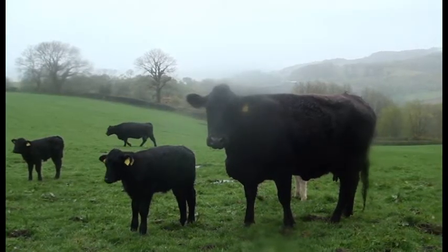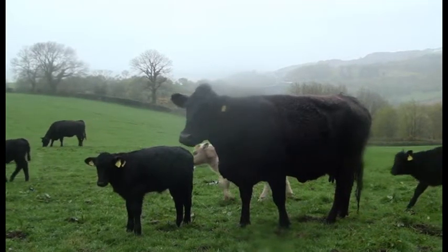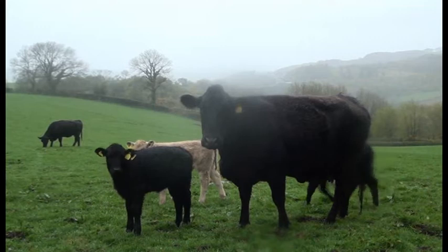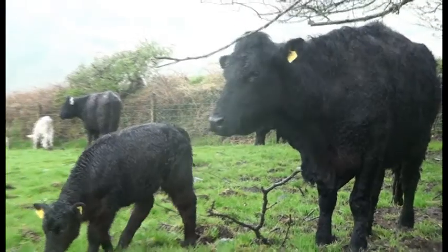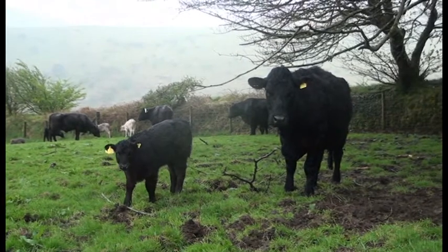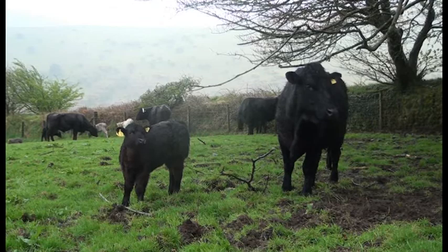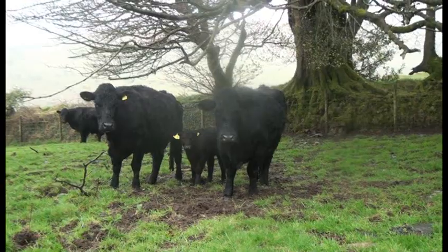Our third herd is a purebred herd of Welsh black cows. These predominantly calve in the autumn. They calve up on the commons, up on Dartmoor. We go up every morning to check around them. They're very easy care, very easy. They're very good mothers. They calve very easily on their own.